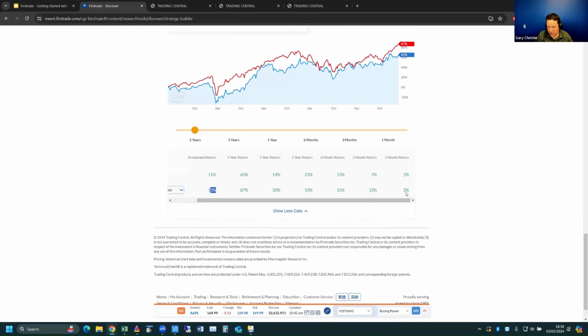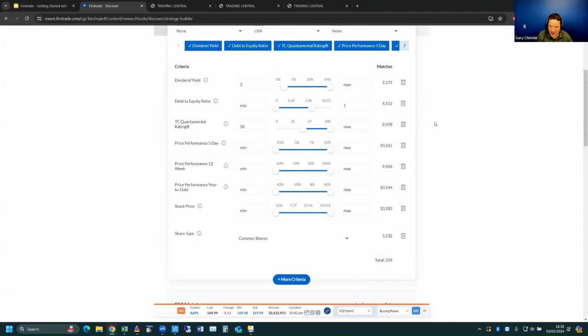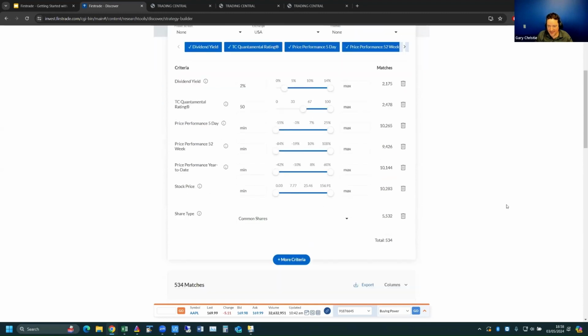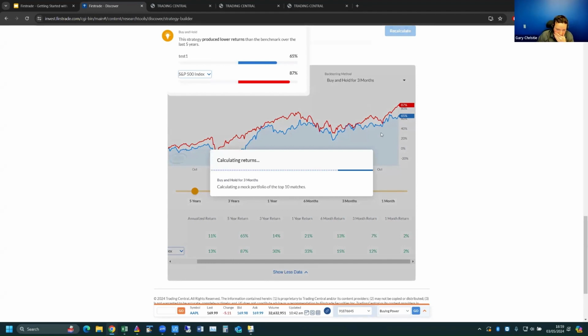And even for short term, you can see how it reacts in the short term time frame, and so on. The fun part is I'll go back in, add or remove a feature. If I delete one, let's say, I can go ahead and recalculate. I could say no debt to equity requirement, just so I remember what I changed. And here we go again, calculating returns.